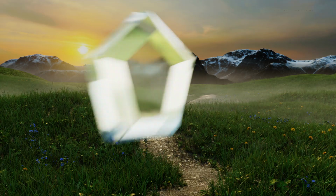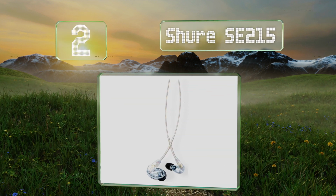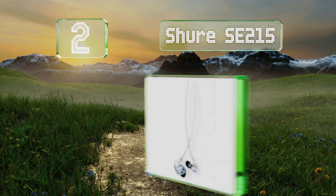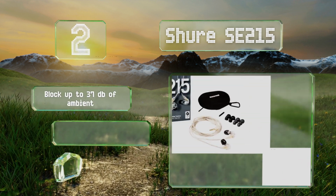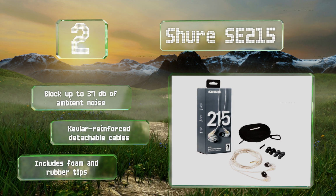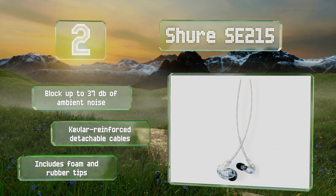At number 2, the Shure SE215 are a smart choice for someone not yet ready to lay out a few hundred dollars for a premium set, but who still wants a pair that have powerful drivers and a neutral sound signature. Their over-ear wires help keep them firmly in place too. They block up to 37 decibels of ambient noise and have Kevlar reinforced detachable cables, along with both foam and rubber tips.